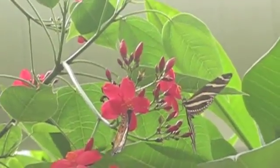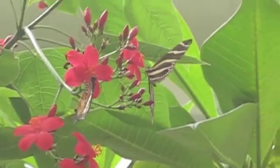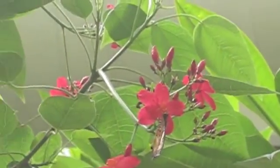You let the moth fly around? No, we like to have them sit in one place. In the daytime, they'll just hang there. And in the nighttime when they're active, we'll go after.